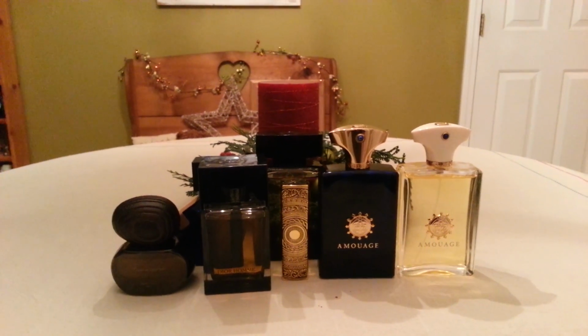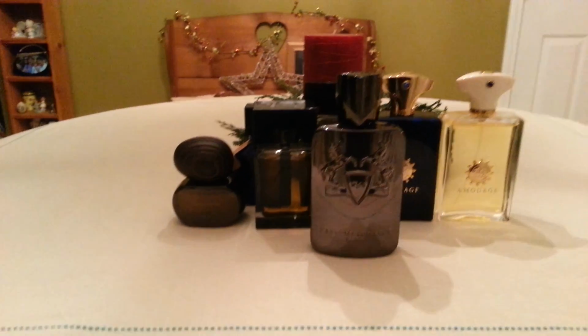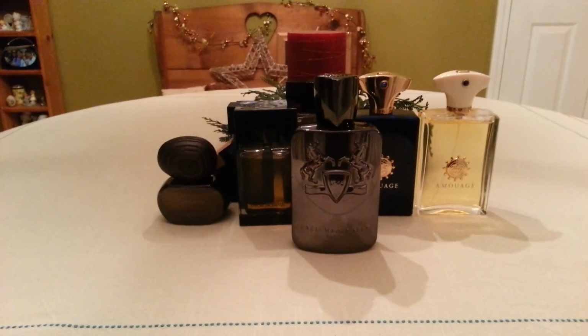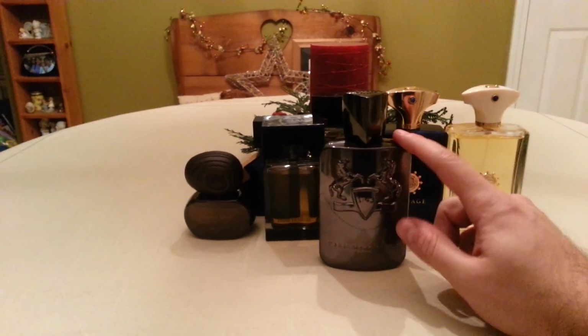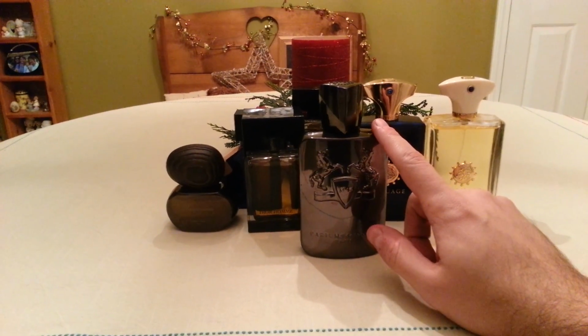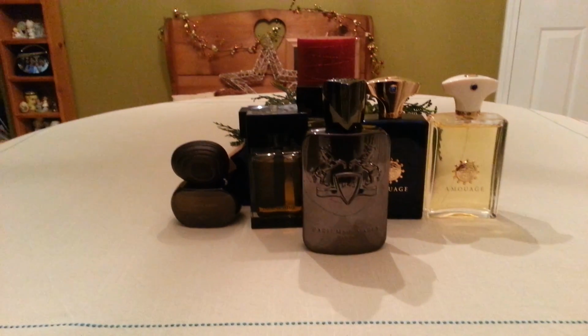Number 2 is going to be from the House of Parfums de Marly. Similar to, I think, one of their fragrances, Pegasus, which was really high on my fall list. This one is going to be Herod. Beautiful, beautiful fragrance. It has a pipe tobacco, vanilla, and spice scent.